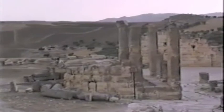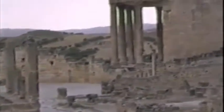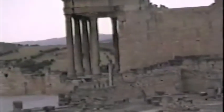Oh, sorry, those lines and those carvings on the stones over there were meant to help the animals not to slip when they were pulling their carts. They were not decoration for the road. The carvings made the floor rough, and that would help the animals when they were pulling their carts.